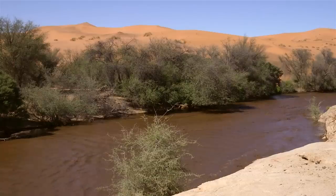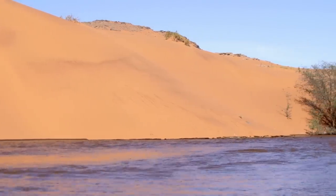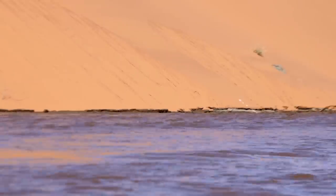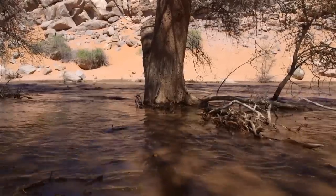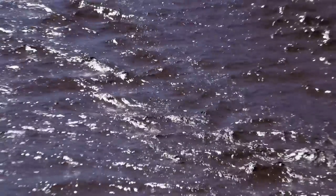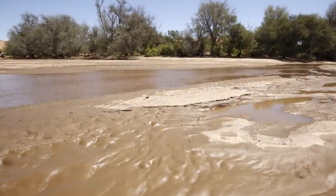This infrequent flow, sometimes several years apart, halts the sand sea's further northward march. The Kwiseb's dry river course forms the northern border of the Namib sand sea, an impassable barrier between the shifting sand dunes and the gravel plains. Despite such a large quantity of water, in mere days the scorching sun dries the riverbed once again.